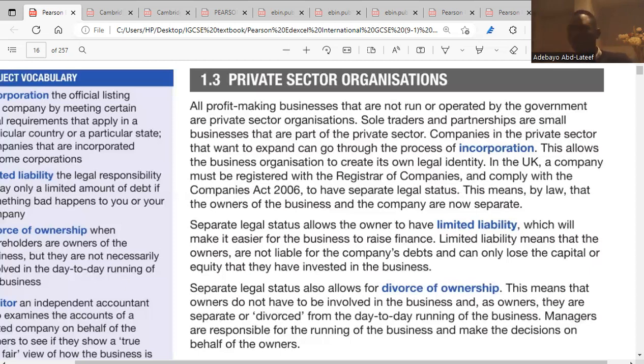So a sole trader or a partnership are both private organizations or private sector organizations. But when you talk about another kind of private sector organization, we have to talk about a private limited company or a public limited company. So a sole trader could become a private limited company, or a sole trader could become a public limited company. It depends on the kind of legal status it's trying to adopt. Do you get it, please?